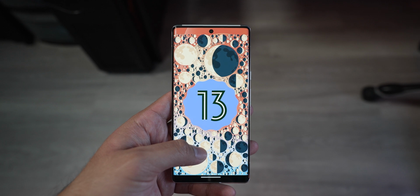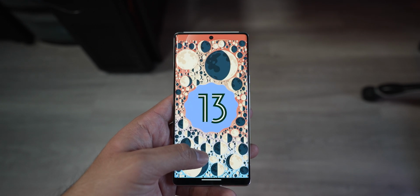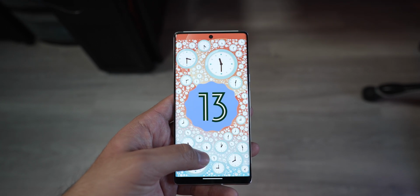As far as the software, it's going to come down to straight up Android 13 versus iOS 16. It's definitely going to come down to your personal preference and what you're used to. But if you're thinking about maybe making a switch, I guess I can try and help you decide that.